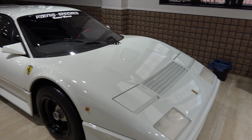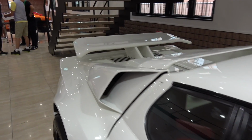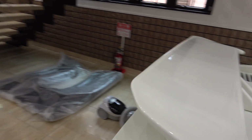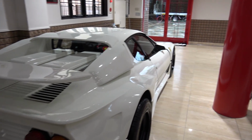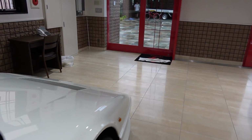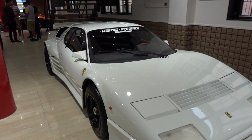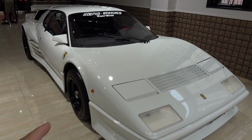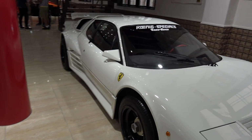Honestly, guys, this Koenig Specials Turbo, the 512, one of my favorite cars. I love this thing to death. My goodness, every angle, this thing is awesome. Apparently, it's the champion car at the Tokyo Auto Salon back in the 1980s. 1986, I believe. I actually do want a 1/18 scale model of this car, but the problem is that they messed up the wheels.